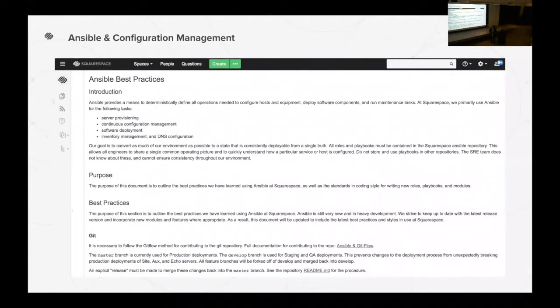Since we use Ansible all over the place, we use Ansible for everything here at Squarespace, we have defined a series of Ansible best practices which we expect anybody that interfaces with our repo to follow. However, as a developer, I'm mostly interested in my case, a Java application. I don't really care about the Ansible repository. What I need from Ansible is a way to inject values such as server fleets and passwords, that are not exposed to the code, into my configuration.